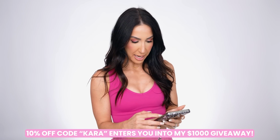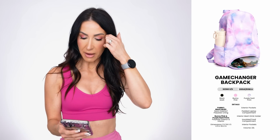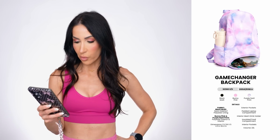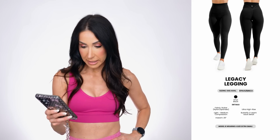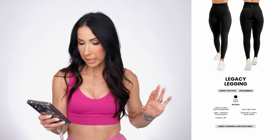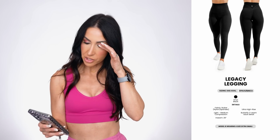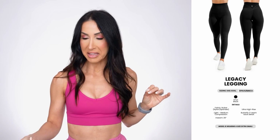I pretty much got everything that was launching and duplicates, as you saw. The only items I did not choose to get were the Game Changer backpack. We have those coming in black multi, bunny pink, along with the purple swirl print. And like I said, you are also getting the option of legacy leggings coming in a plain black. So if you're basic, you want to get something out of this collection, you can get the plain black legacy leggings. Otherwise, that is the entire community collection, friends.